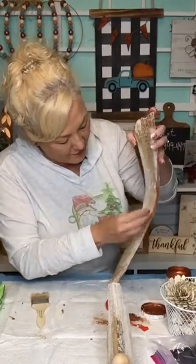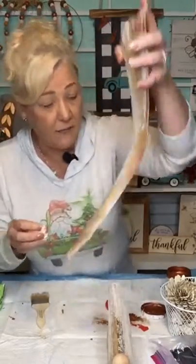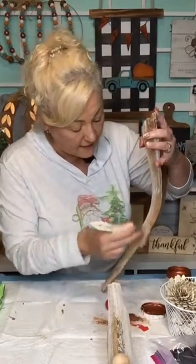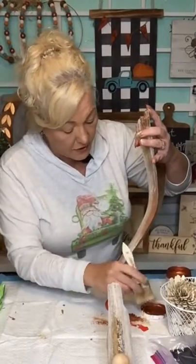So see how I have a little too much there? You can go ahead and try to wipe that off. See how it comes right off? So nothing is ever permanent. I mean, especially with paint. If I wanted to and it was a little too much, I could go back with my white and I can do that as well.